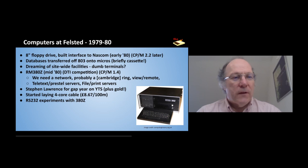But we found some nice cheap cable in the RS catalogue, and we started laying some of that, or Stephen started laying some of that around the place. And we started doing experiments with the 380Z at one end of a piece of wire and the NASCOM at the other end. So all in all, our plan for world domination was going really quite nicely, apart from the fact that we really needed a network and we didn't know where we were going to get one from.